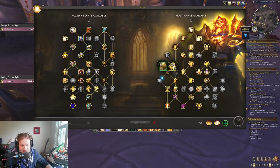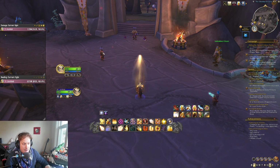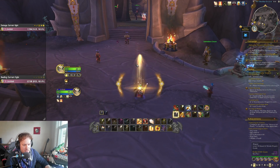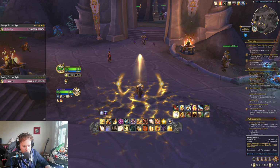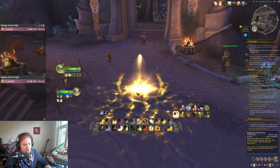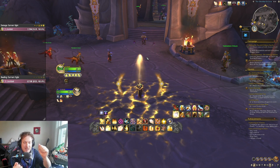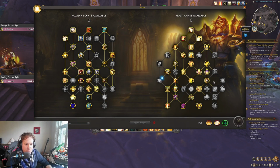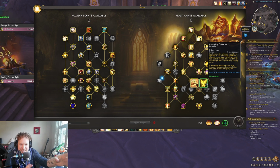You could combine this with something like Avenging Crusader, and then you could just go Holy Shock, and then I'm going to press 1 Crusader Strike, or I could do Bestow Faith, but Holy Shock, Holy Prism, and then boom, I have 5 holy power. I'm into Wings. I'm into my Avenging Crusader right away, if you wanted to run that build. So it's got a little bit of synergy there. It's like a little bit better.